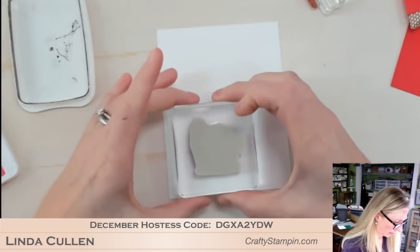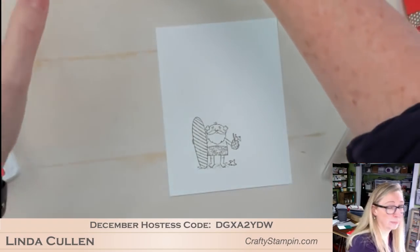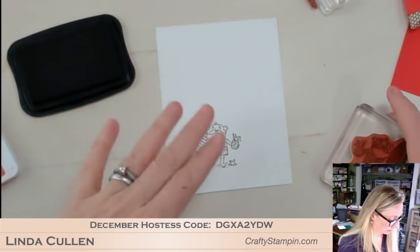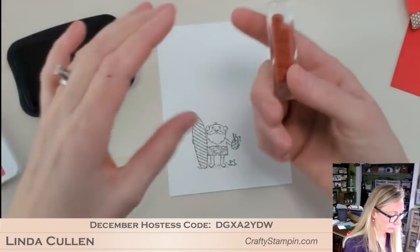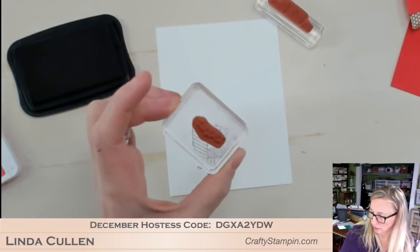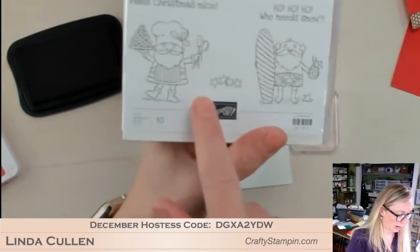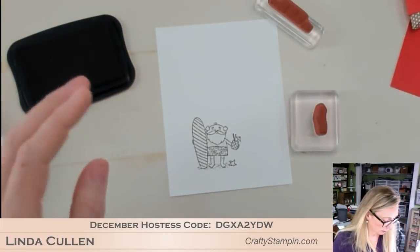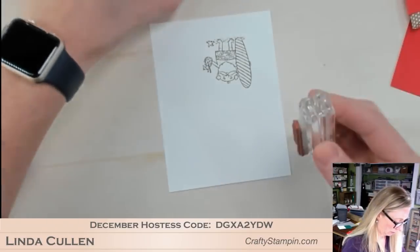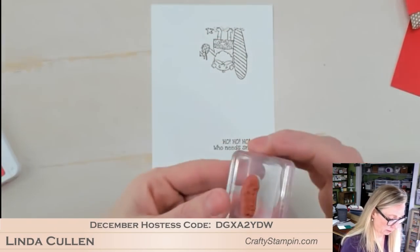And I'm going to cut him out with a shaped circle die. Actually, I need that too. So I am going to leave space around to cut him out. I am also going to stamp for my greeting. This is the Ho Ho Ho Who Needs Snow. And these are the little starfish. So this is the Ho Ho Ho Who Needs Snow. And then this little group of starfish here. So I'm going to put this over here. And I'm going to do the greeting first. This is also going to get cut out with the oval Framelits.